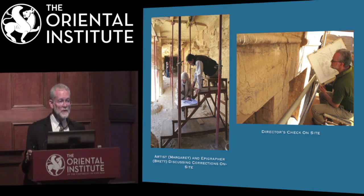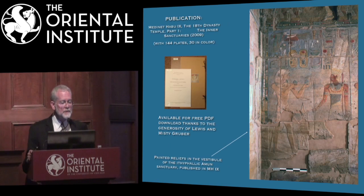And this is the beauty of the Chicago House method, really the collation process. The end result is a publication, of course. This was the whole point. We document the data from temple to temple to get it out into the world in the form of our publications. The last one that we did was Medinet Habu 9, 18th Dynasty Temple, Part 1, the Inner Sanctuaries.